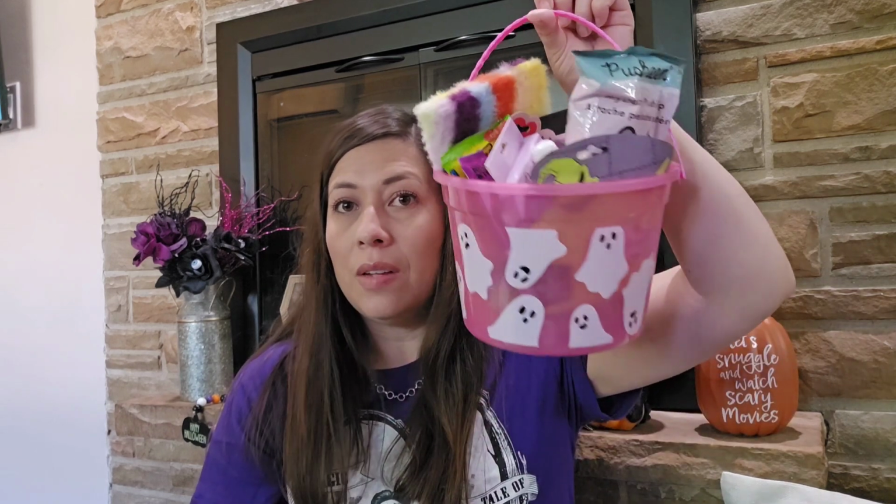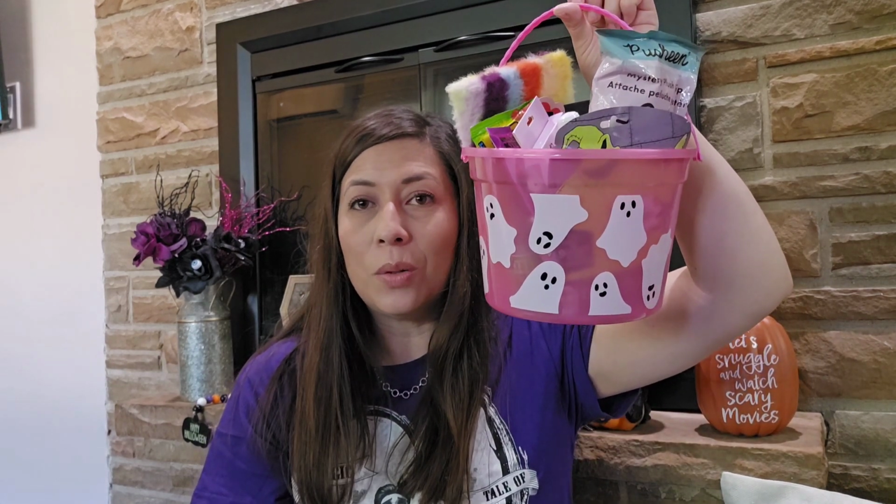And my daughter, I'm just going to say this, she is super easy to shop for. She is going to be 9 in October, right before Halloween. She picked out the bucket. She gives me a ton of ideas, so it's very easy to shop for her. Her bucket is a little bit fuller, so I might have to remove a couple of items or go back to Dollar Tree or Five Below at some point and find a couple more items for the boys, because I tend to go overboard with her. I'm a girl, she's a girl, it's just easy.